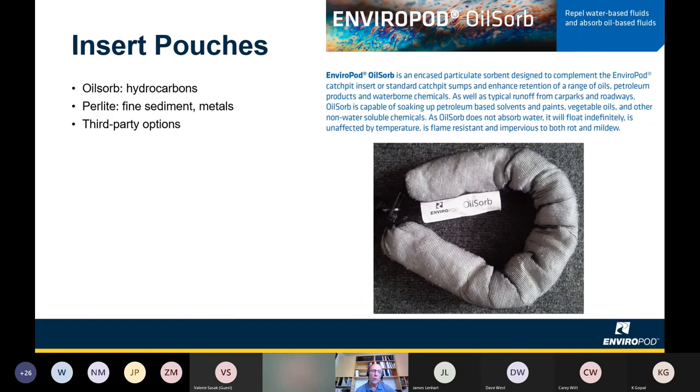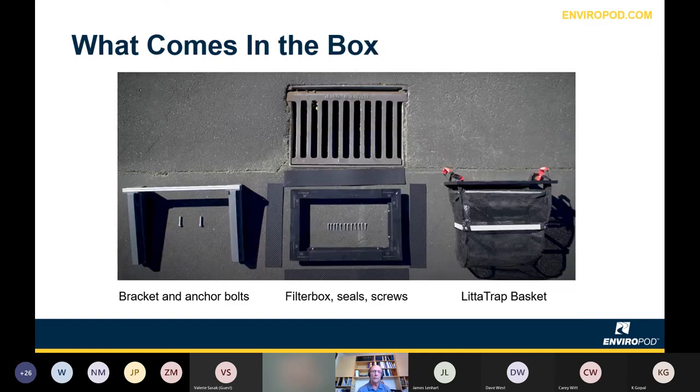We do offer the options for absorbent pouches or booms that can be placed inside the LittaTrap basket or simply placed around the edges of the frame. As water's flowing in, it can capture things such as oil and greases. The LittaTrap basket itself doesn't absorb oil and greases. We have to use insert pouches to do that. So whether it is an oil-based type of hydrocarbon that we're trying to absorb or vegetable-based, such as what's generated by restaurants, we have either option for capturing oils, greases, fine sediments, or hydrocarbons.